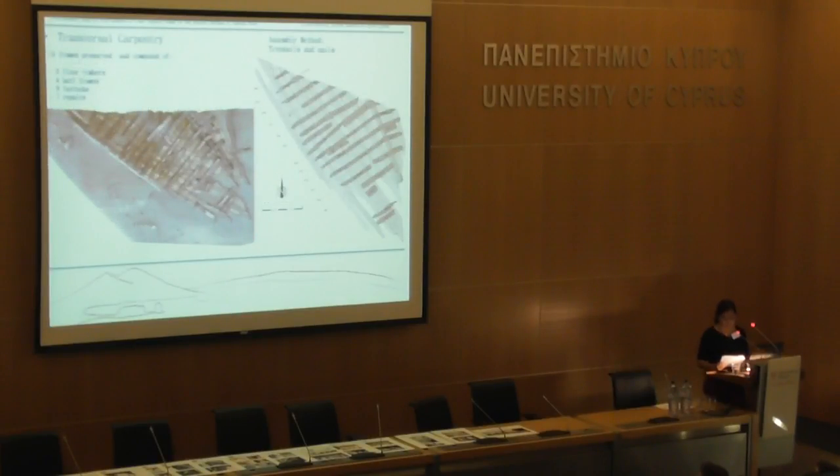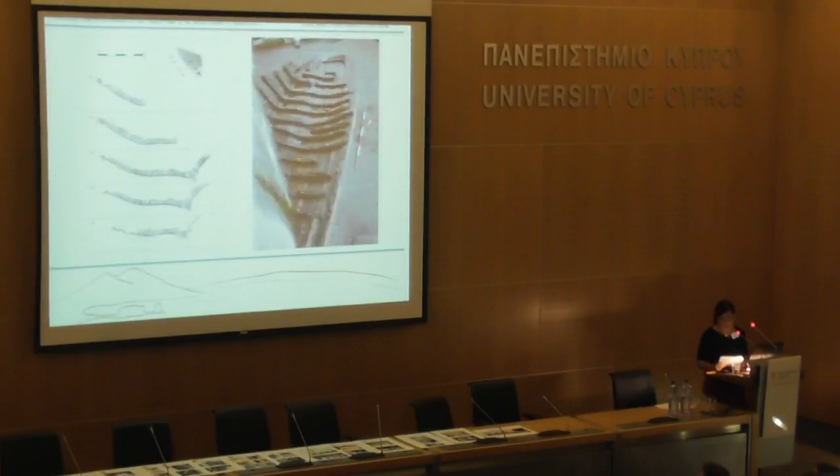The transversal carpentry consists of 15 frames. They are spaced between 18 and 26 centimeters. Floor timbers and half frames seem to be systematically alternated. Three floor timbers have a triangular shape, and one is connected to the keel with an iron bolt. The floor timbers are extended on the western side by futtocks. Limber holes are also visible on one floor timber.